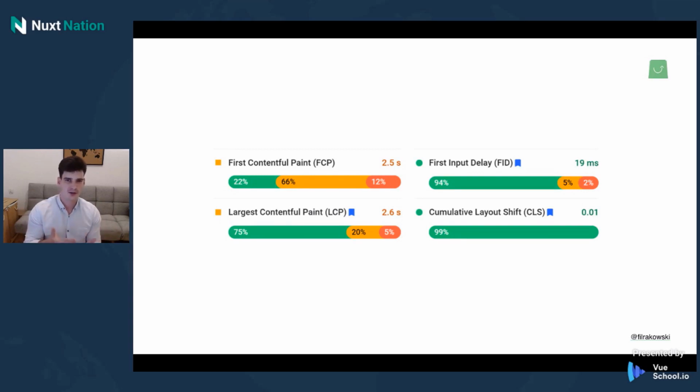But of course, assuming that everyone is having this SEO boost, not having it could be treated as a penalty. So in this example, we will have an SEO boost from first input delay, largest contentful paint, and cumulative layout shift, but we will not have it from first contentful paint. And like, that's it. It's as simple as that. This is how it works.